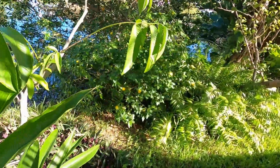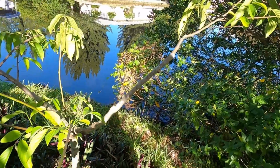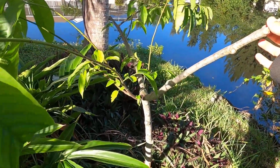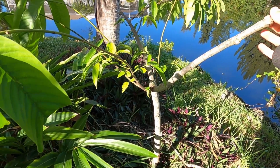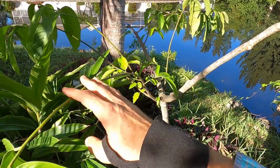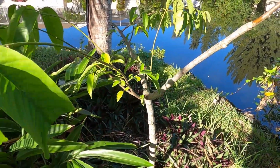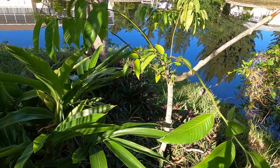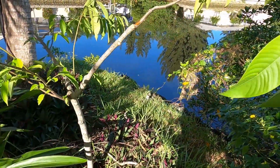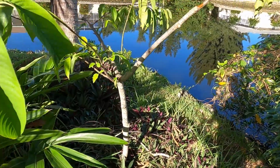Here's a Rollinia tree that keeps on ticking, but it hasn't fruited. It's flowered a few times. I think the issue with this tree is that I don't irrigate it, so it just does not tolerate being left alone. It really wants to be watered and taken care of. And so when I plant these at my farm, I'm going to put them in an area where they're going to get a lot better care, because it's a really good fruit, really delicious fruit.